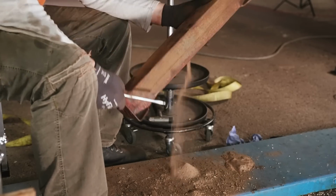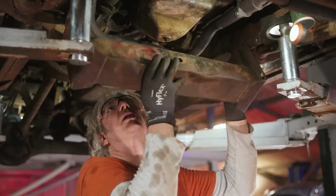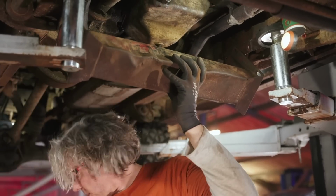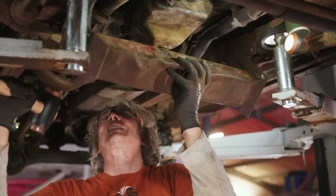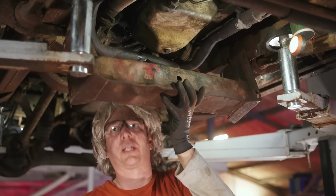Right, so it's now time for our crossmember to go back in. Obviously, it is very gnarly, could do with a lot of work, but I just want to get this in so we can get the car started again, drive it to the MOT and find out what else it's going to fail on.